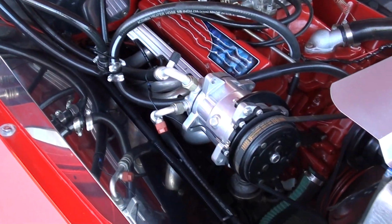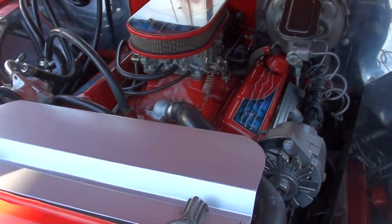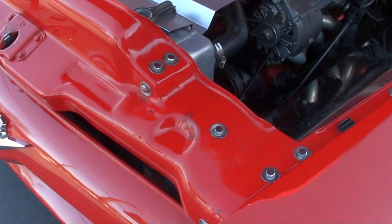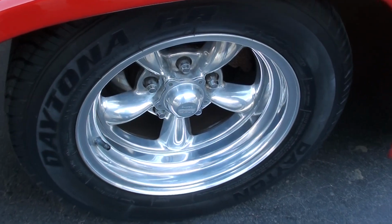Does have air. Air blows ice cold. Like I say, it was 80 degrees in Florida when I bought this thing, and the guy was sitting in it with the windows up and the air on. 3-speed automatic trans.